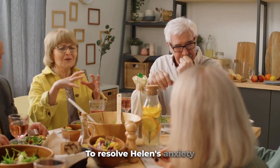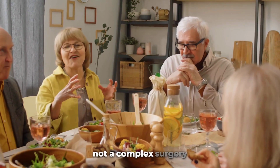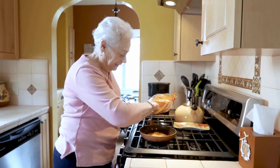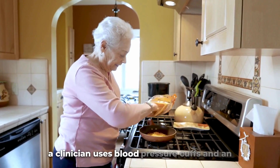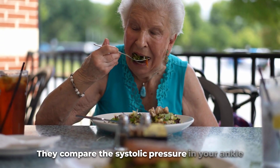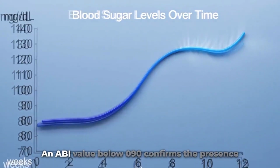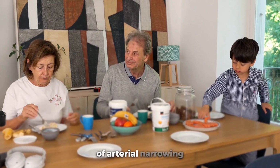To resolve Helen's anxiety, her doctor explained that the proposed evaluation was not a complex surgery. It was a simple, non-invasive test called the ankle brachial index, or ABI. During an ABI, a clinician uses blood pressure cuffs and an ultrasound device. They compare the systolic pressure in your ankle to the pressure in your arm. The test is painless and takes only 10 minutes. An ABI value below 0.90 confirms the presence of arterial narrowing.